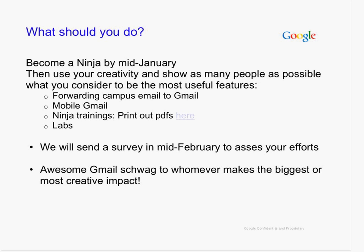The next question, can ambassadors get Gmail stickers to give out to students? Yes, you will get them soon. That was an easy one.